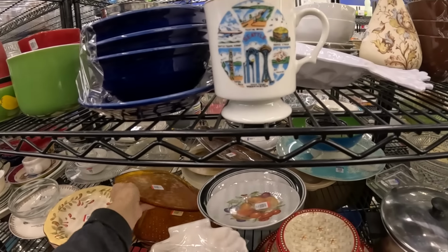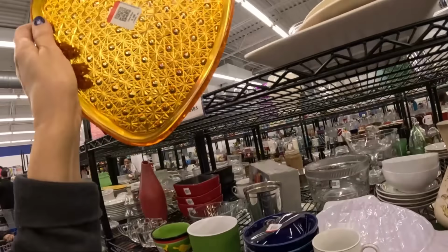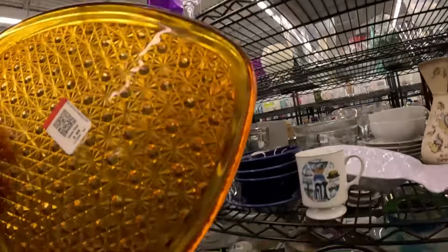All right, we have some appetizer plates here in Starburst amber color. Those are pretty. I don't think these bring a lot, but they look fun. Like one of those parties I want to go to.